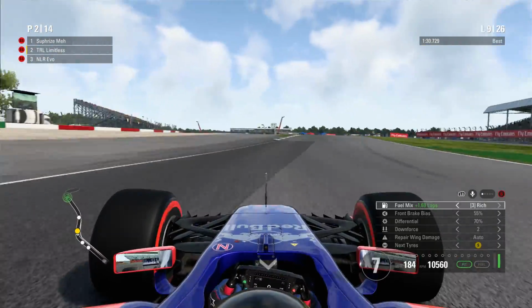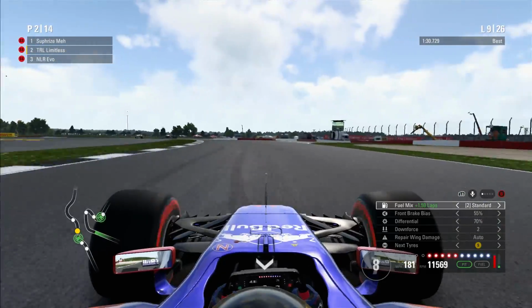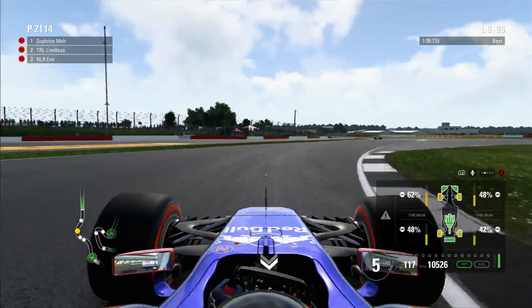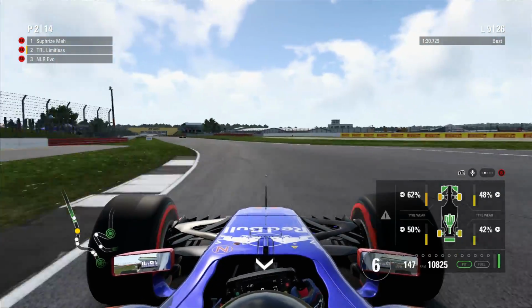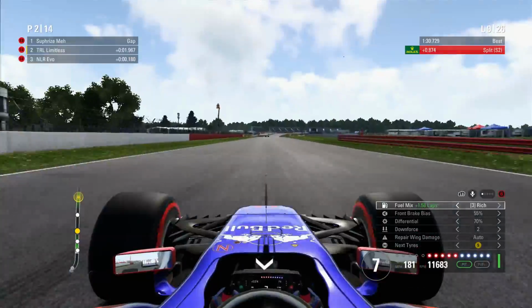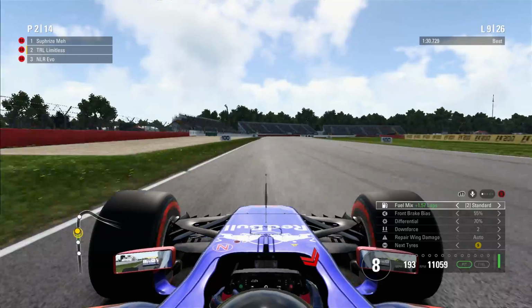So at that point I was actually feeling pretty bad, because I didn't know if it was my fault or not. I didn't wait, because in my mind I thought that was a 50-50. I didn't feel any contact or anything at all. Otherwise, if I thought it was my fault 100%, I would have definitely waited. There's no question I would have waited, no question at all.